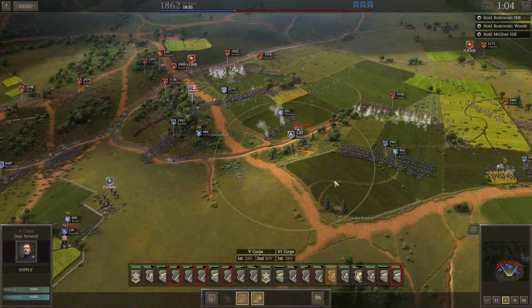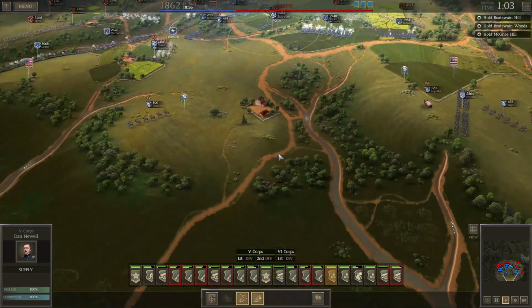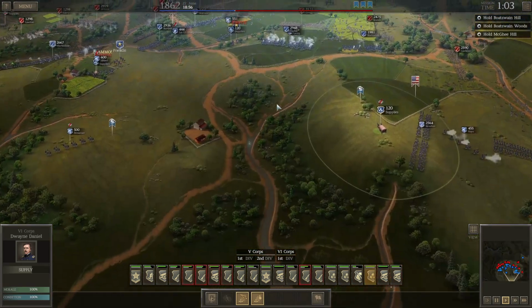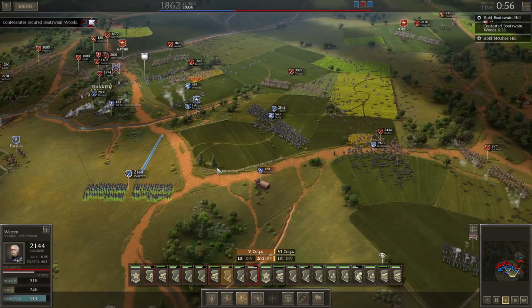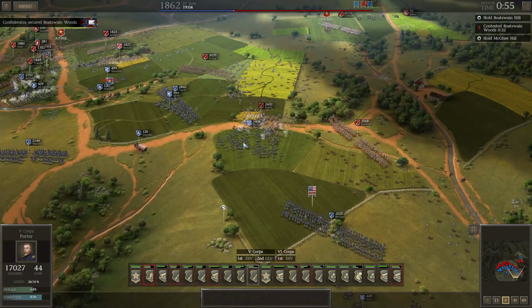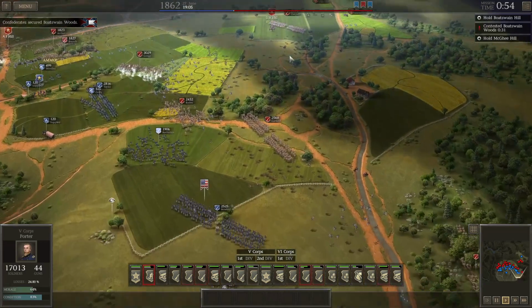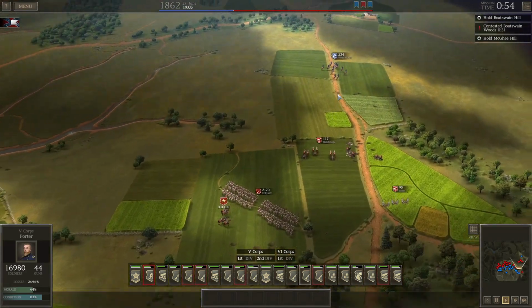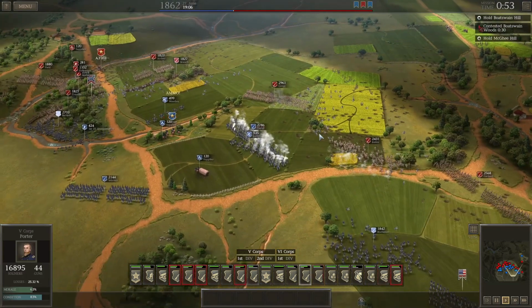We have a lot of people looking for supplies. I don't believe I have any. Do we have another supply train around here somewhere? We do. We'll try and bring those guys up. Warren's forces are falling back. And Newton's forces are just about holding. Butterfield's forces are not. Are they sending some people up to deal with Farnsworth? I think so.